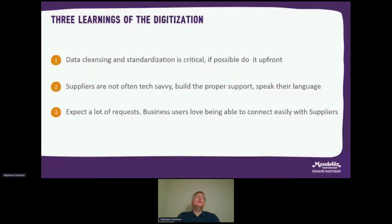Last slide, some of the key learnings. The first one, I suppose that you see in any project or transformation that you do, is look at your data first. Try to standardize and to cleanse the data. We've done a lot before the project. We also did a lot in the project, and we know that we still have a lot to do after that.